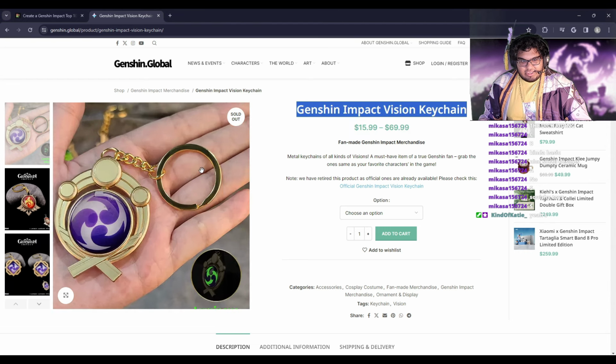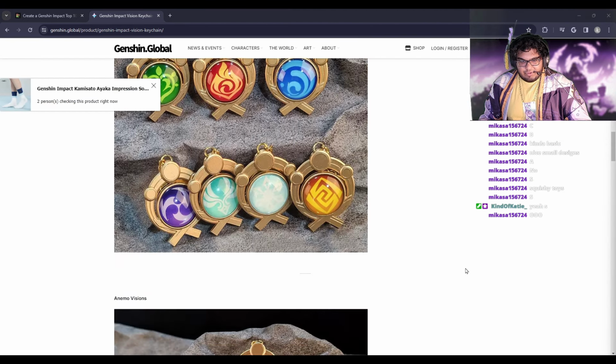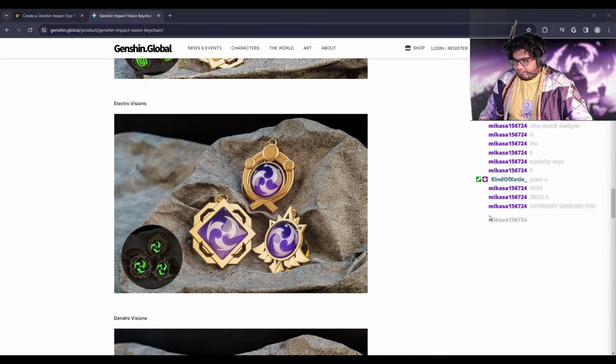Genshin Impact Vision Keychain. It looks like they have them in every region. High A? Yeah, I would say high A. They have them in every region.